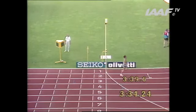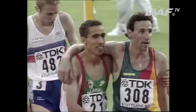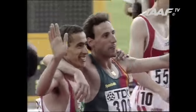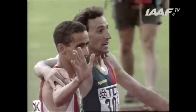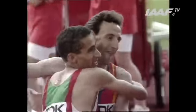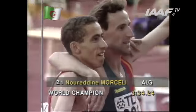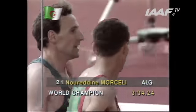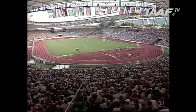No one is going to take Morsley when he runs like that over the last lap unless they get in front of him. Cacho, I think, in a strange way, must have run for silver, and he got a good result from that. Bili there was 3rd, with Suleiman of Qatar in 4th. The time, 3 minutes, 34.24 seconds. A good time in the end, but only really made up over the last stages of the race.